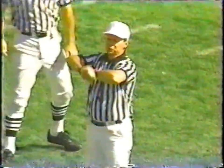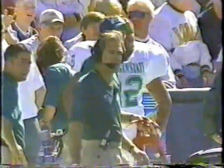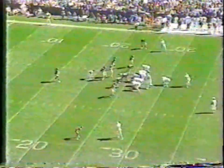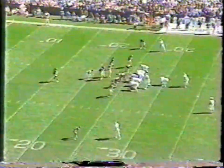Illegal formation on the offense. For naught. That's about the first play that's gone against Michigan State from the beginning of the game. It's the first time that they don't do anything right here.